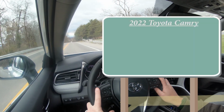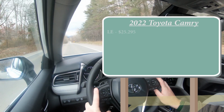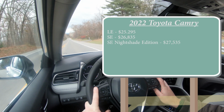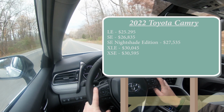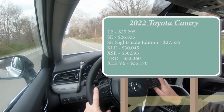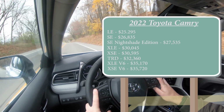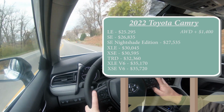And so when it comes to pricing, there are several different trim levels for the 2022 Camry. First one being the LE, starting at $25,295. SE, which is the one we have today, starting at $26,835. SE Nightshade Edition for $27,535. XLE for $30,045. XSE for $30,595. TRD for $32,360. XLE V6 for $35,170. Lastly, the XSE V6 starting at $35,720. And by the way, any of the non-V6 trim levels you can get all-wheel drive with. If you wanted to go that route, simply add $1,400 to any of those prices.